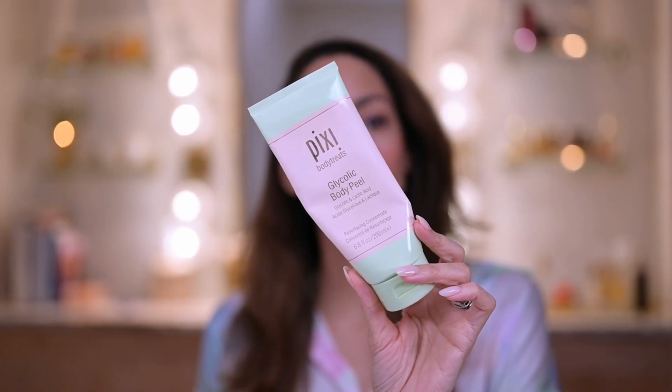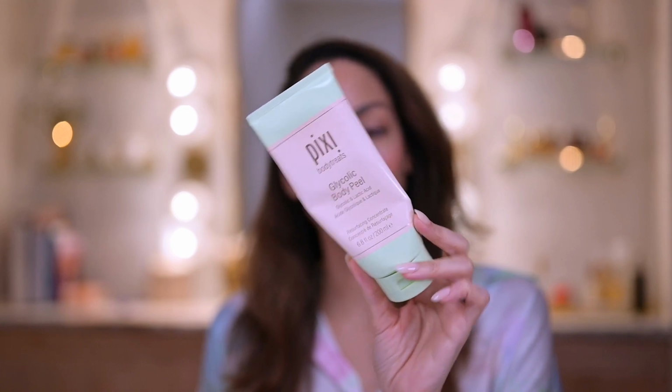Next is the Pixie Glycolic Body Peel. So this isn't fully empty, but the scent changed, so I feel like it went off in some way. I don't know if it was because the showers are too hot and it sits in the shower. I don't know. I will not be held accountable for it. And it's a resurfacing concentrate. It is a scrub, obviously, for your body.